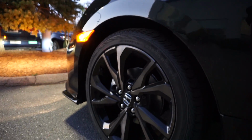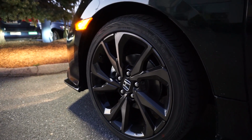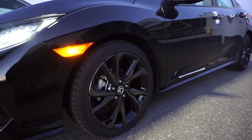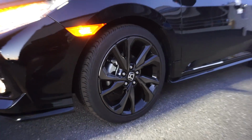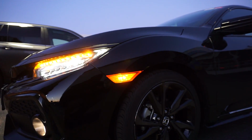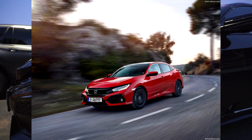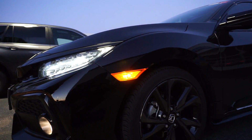Now down here on the Sport and the Sport Touring, you have 18-inch alloy wheels, and you have 4-wheel disc brakes, and 4-wheel independent front and rear suspension. I think they look pretty nice compared to the other wheels. Now you do get these US spec cornering lights. I personally think the white clear lights look better, but you can always change that aftermarket if you're crazy about that.